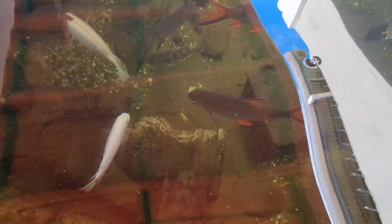Cichlid corner update. Real interesting stuff. I observe my green terrors acting very territorial around this area here where this plant pot is on this brick. Now I'm seeing a yellow lab swimming inside of the pot. Now they carry eggs in the mouth, so I am a mouthbrooder. I don't know what he's doing inside this pot.